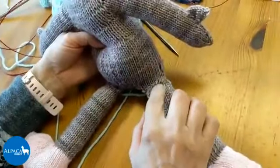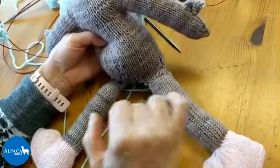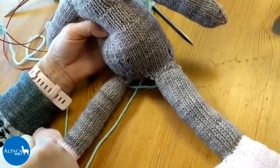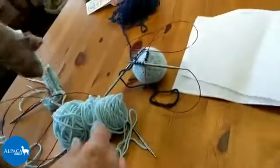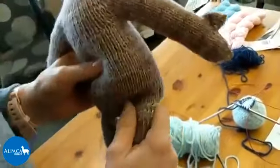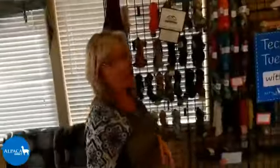The only thing you have to remember when you're doing Kitchener, you want it tight, snug, but not too snug. You want it about the same gauge as your actual knitting, and that's how it will look the best. So I hope that kind of helps you understand how you might Kitchener the trunk of your teddy bear to the legs. So you don't have to bind off. In the pattern, it tells you to bind off and then to seam your project. And that's an extra step that you don't need to do if you don't want.